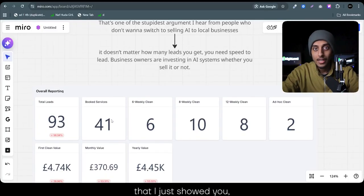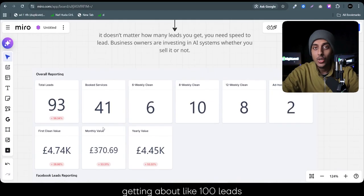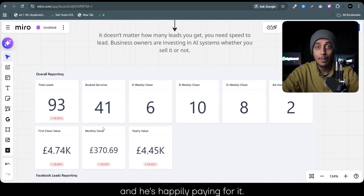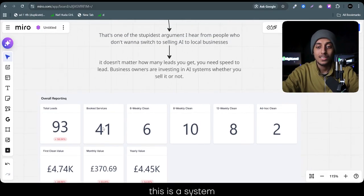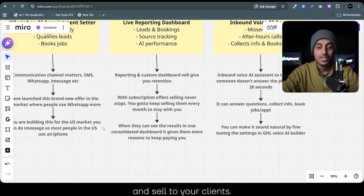For example, the client that I just showed you is getting about 100 leads per month, right? But still he's using my system, getting results, and happily paying for it. So it really doesn't matter how many leads your client is getting. Even if he's getting 50, 100 leads or more, like 200, 500 leads per month, it doesn't matter. They will still need your system, right? Moral of the story is this is a system that you can easily build and sell to your clients.